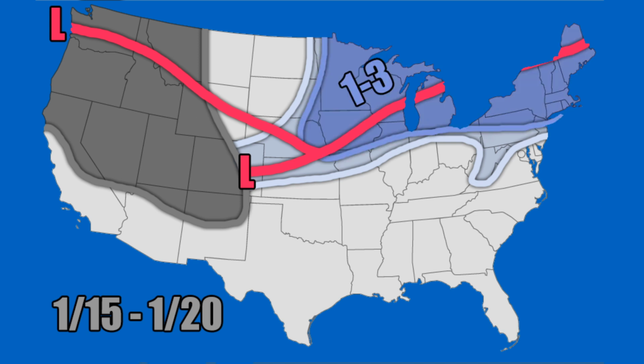Now, here's your 1 to 3 inch layer. We have this from the northern plains all the way through the Great Lakes and into the Northeast, excluding parts like southern Pennsylvania and southern New Jersey. Those parts of the Northeast won't be really impacted, most likely, with 1 to 3 inches. Now, I'm going to update this, so this might change here and there, but I am pretty confident with this so far.